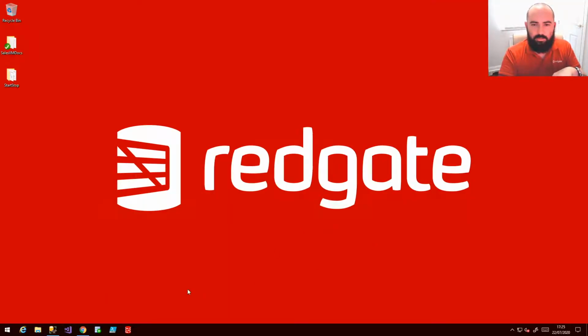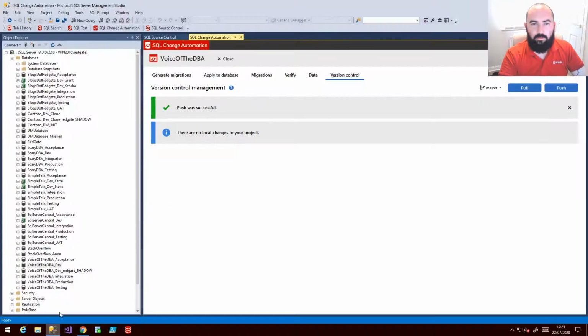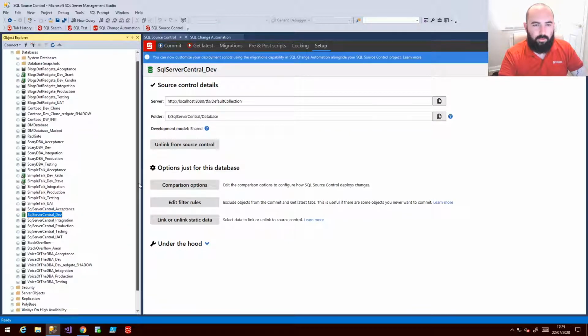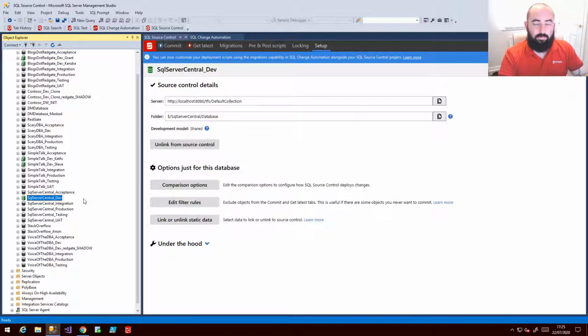Okay, so I'm going to jump into my virtual machine right here, and I'm going to open up trusty SSMS. What you might have previously been doing would be using something like SQL Source Control. We can see that here, and essentially versioning the database, translating that into SQL script. Okay, so that's great. And what we can do is just automate off the back of that.